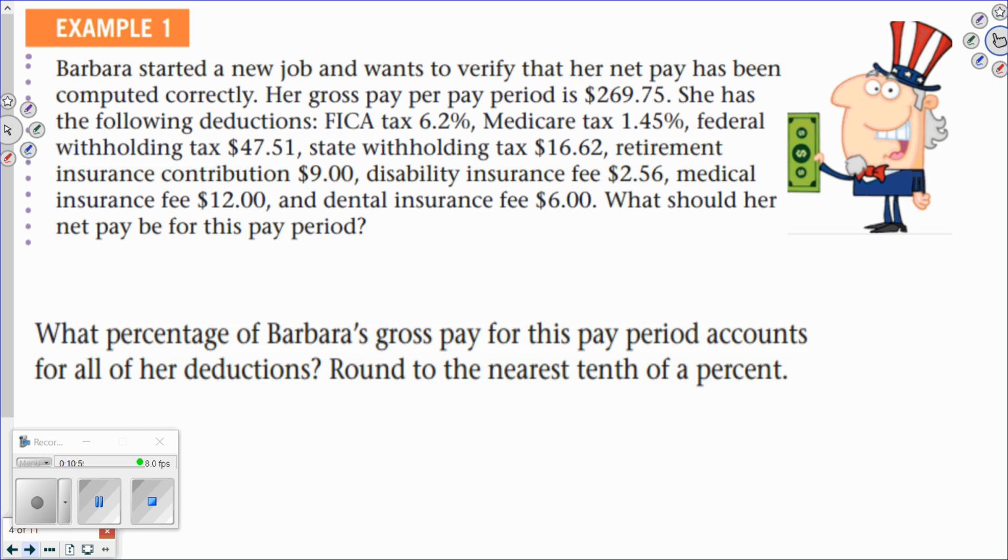What's FICA tax? What's the F stand for? Federal. That's your federal tax. So federal tax is 6.2%. Medicare tax is 1.45%. Do you remember we talked about federal and Medicare before? Which one's taxed only up to a certain amount? Federal. And what about Medicare? It's on everything. No matter if you made millions of dollars, they're still charging you on all of it.